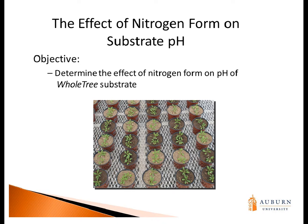So we undertook a study where we evaluated 100% whole tree with a peat-lite standard. We fertilized with a continuous liquid feed using different nitrogen forms, from 100% nitrate nitrogen. We had 5 treatments. The second treatment was 25% nitrate, 75% ammoniacal. Our third treatment was a 50-50 nitrate and ammoniacal. We had a 75 nitrate, 25 ammoniacal, and then 100% ammoniacal nitrogen. We ran this study with petunias for about 30 days.